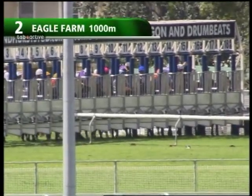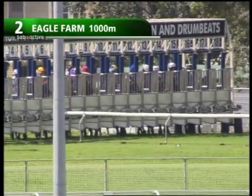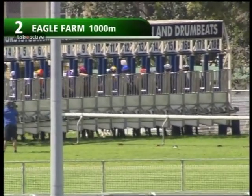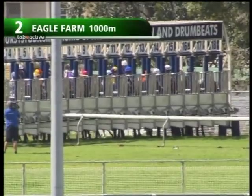So they're all on the gate. Star Drop stands in well. Just waiting for them to settle. They all look to be in. The lights are on. Ready to go. Stand by for a start. Star Drop might just be marking time. Just see the cap just bobbing around a bit.